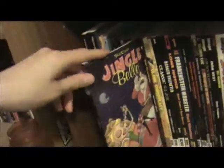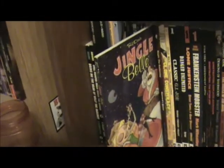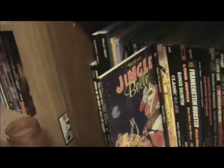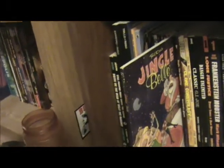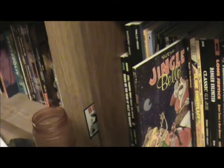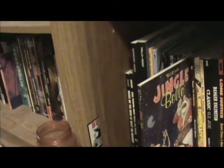Jingle Bell. This is by a guy named Paul Dini. He worked on the Batman cartoon in the 90s. He's done some Batman comics himself, and if I am not mistaken, there is something else on this shelf that he did, but it may be on a different shelf. I don't know. We'll figure that out in a minute.